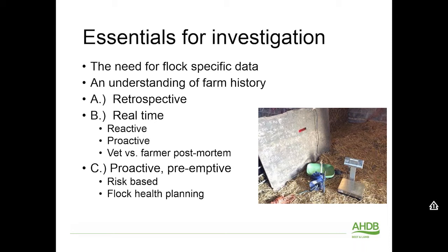Often when we do reactive investigations, we just look at the lambs that have died over the last 24, 48 hours. It's very specific and doesn't give us that full breadth of lambing experience. So we've been involved with training farmers to do neonatal lamb post-mortems, and really can't advocate enough real-time data collection.